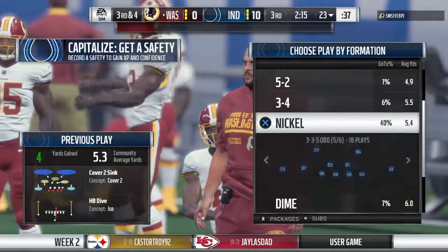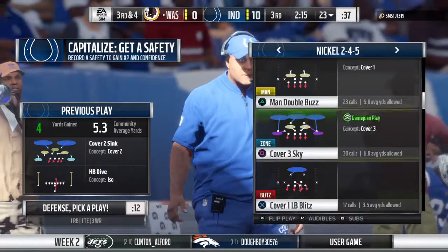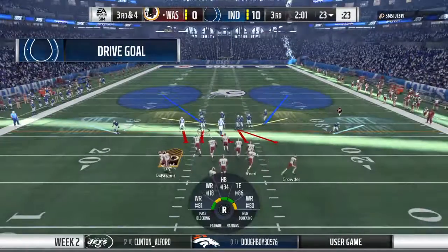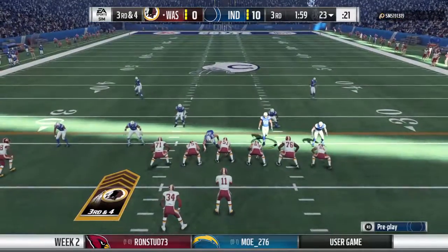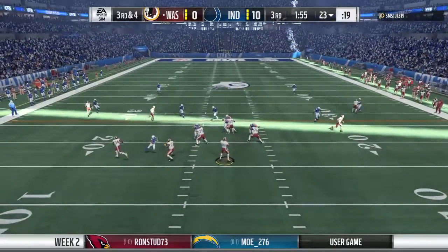Well, they're hoping that the second half is better for him than the first half. They've got to find a way to get him going. He's a big part of their offense. The Redskins on third down. They've hit it 50%, 3 of 6 to this point. This is 3rd and 4. From the gun, here's Smith.